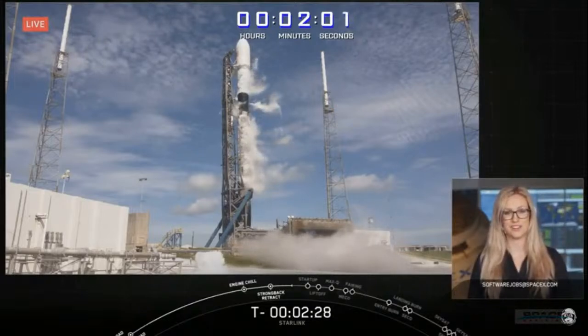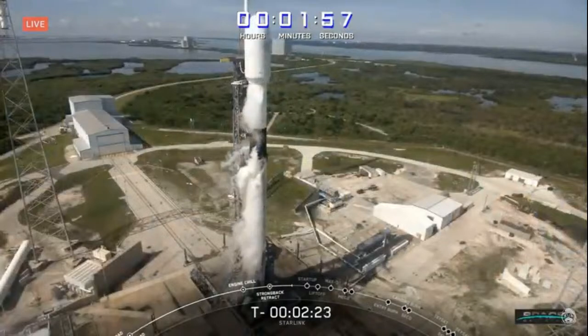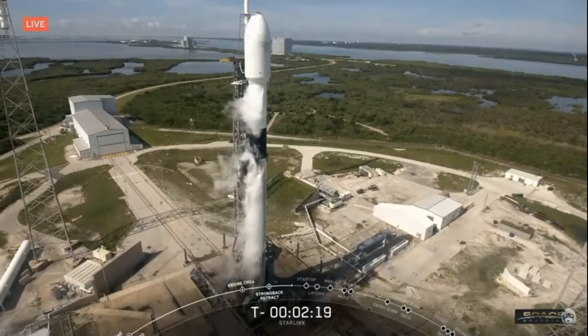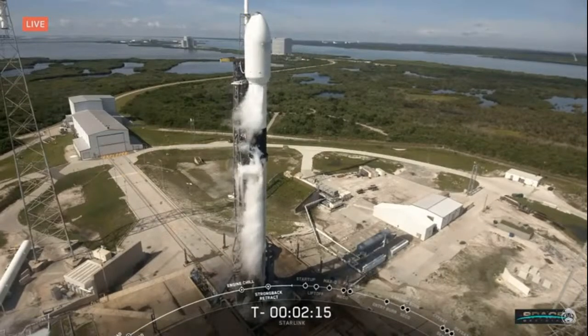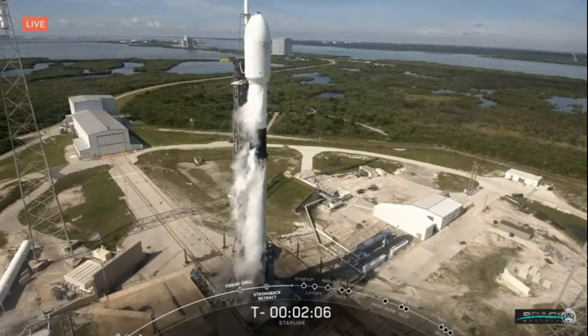So right now, we are just under 2.5 minutes from liftoff, and Falcon 9 is moving into the final stages of the countdown. Right now, the first and second stages are nearly fully loaded with 1 million pounds of kerosene fuel and liquid oxygen. Fuel is completely loaded. LOX on the first stage is also completely loaded, and we are continuing to top off the liquid oxygen loading on the second stage.